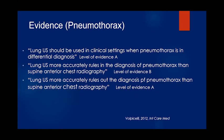But again, we still haven't really answered the question: is it really better than X-ray? Should we really use it or not? If we look at the evidence, they say that lung ultrasound should be used in clinical settings when pneumothorax is a differential diagnosis. And it more accurately rules out the diagnosis of pneumothorax. You can see even very small pneumothoraces that you cannot really appreciate on the X-ray.